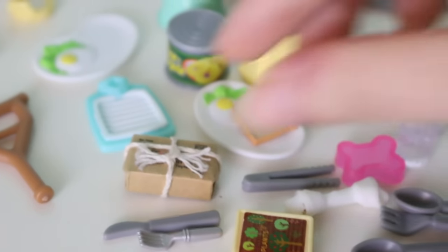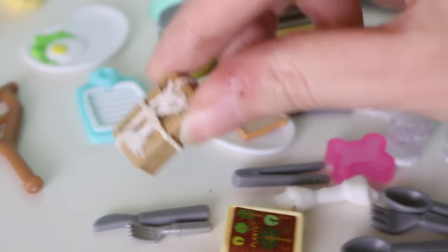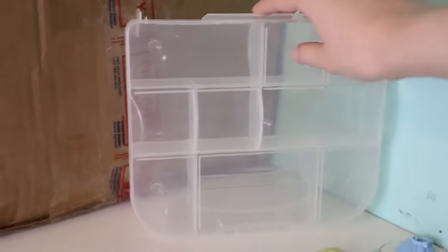Last but not least, I just want to talk about this little thing. Oh my gosh, this is the cutest thing ever. And it's also really useful to have an organizer like this. I already have all of my accessories organized, but I can use this for my most used ones. It'll be a little more motivating to dress up my sets more often if I have them a little closer to hand. So this is super, super amazing.